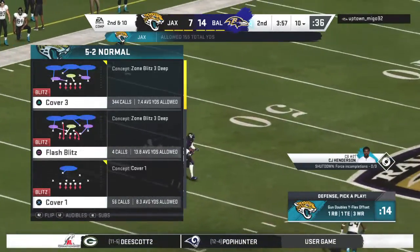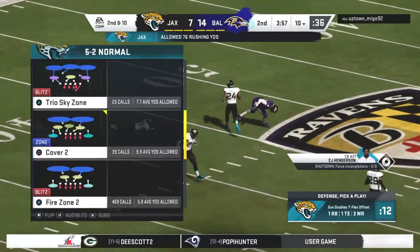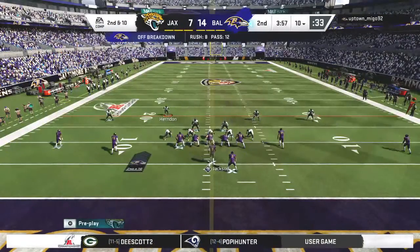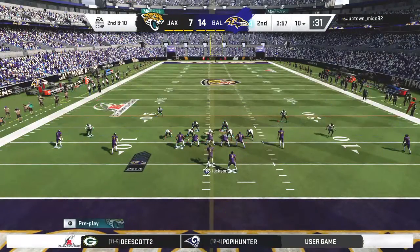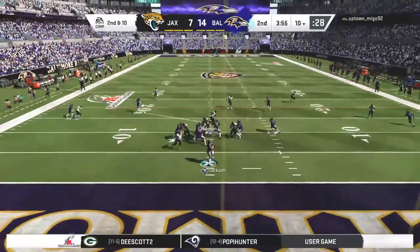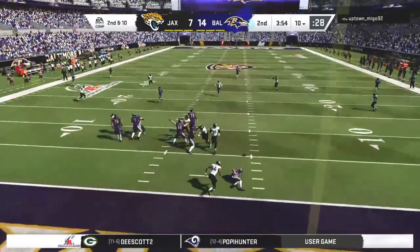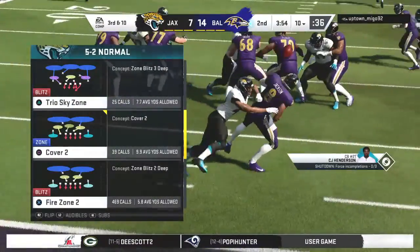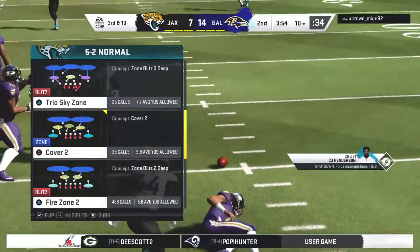Time to find out. Meanwhile, they take a shot to start the drive, but this is going to wind up incomplete. An incomplete pass on first down. That leads to a 2nd and 10. Throwing again. Jackson. Oh, the ball comes out on the hit, but they'll say it's incomplete. Johnson, the intended target, and that'll make it 3rd down.